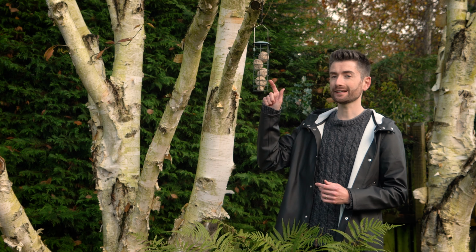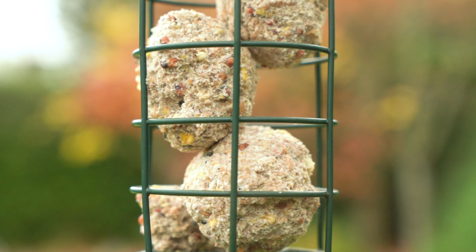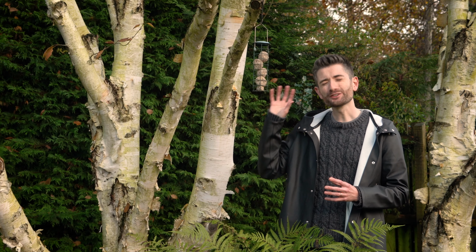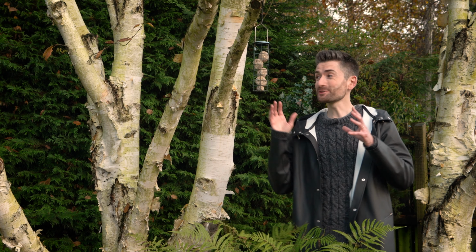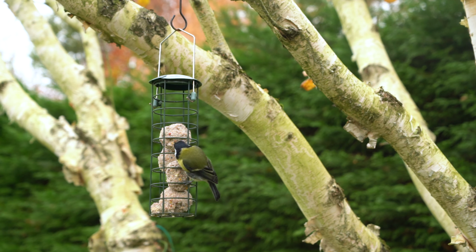I particularly like these fatty bird foods. The reason for that is they're nice and easy to fill up these containers with, and the birds go crazy for them. I was going to say the birds go nuts for them. The birds go crazy for them, and it means that they get eaten really quickly before they have a chance to get really rotten and horrible.